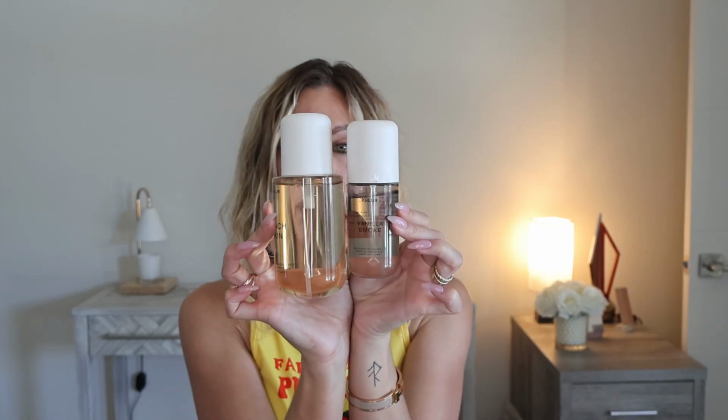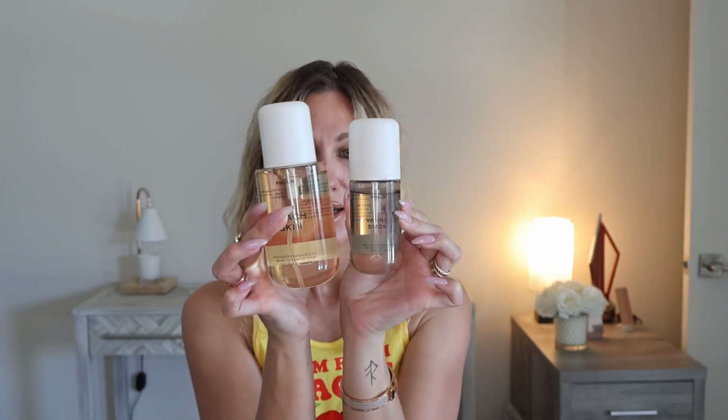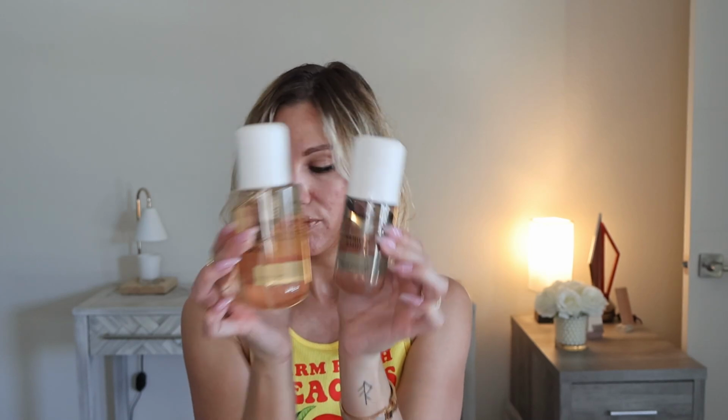Okay, so from the website, the 8 fluid ounces, is that what this is? That seems like a lot. Yeah, this is the 8 fluid ounces. This is $38, okay? And then you can also get the 3 fluid ounces, which I believe is this size over here. Yeah, so this is the 3 fluid ounces, and that one will retail for $25. So just a little comparison of sizes, 8 versus 3 fluid ounces.